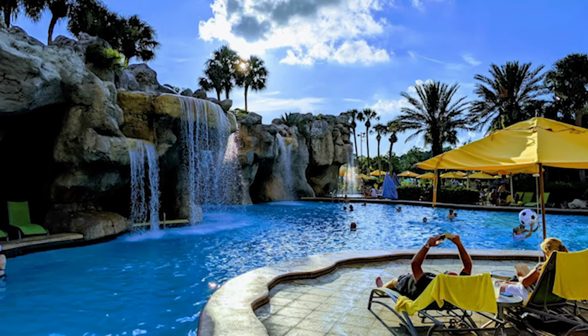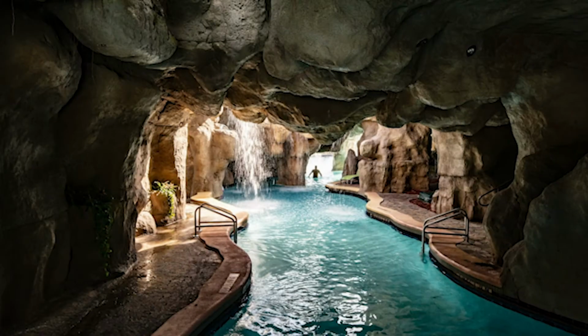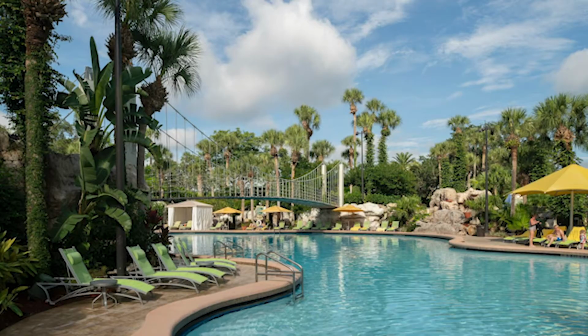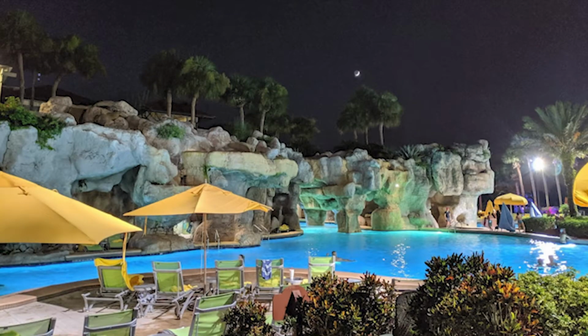It's an impressive 800,000 gallon pool with caves you can swim through, waterfalls that splash down on you, a rope bridge to walk across, hot tubs, a water slide, and a splash pad type area for little kids. The pool is open daily from 7 a.m. till midnight, and it looks awesome at night the way it's all lit up.